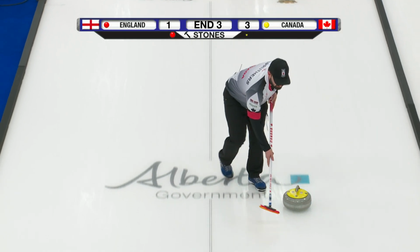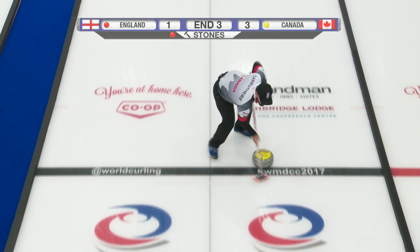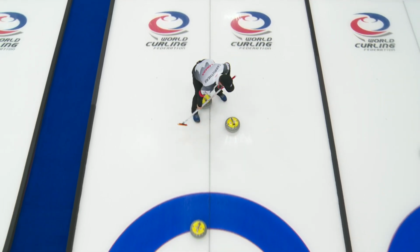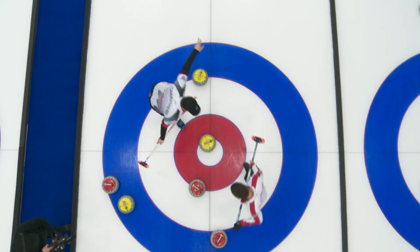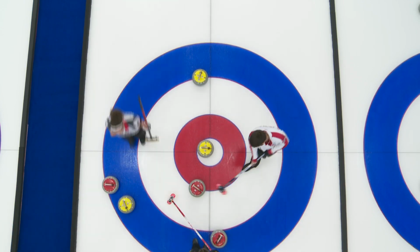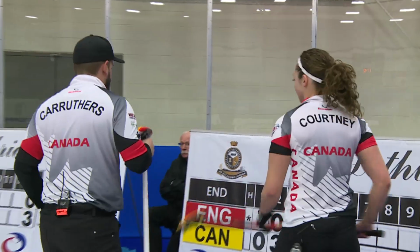Okay, I'm gonna wait on our first shot of this third end. Finish this read. Wait, pretty much the same path. Line, hard. Looking pretty close here. Sit. It's real good. Nice shot. And it's going to stop right on the tee line. Perfect spot. You can see with the angles, there's no way England will be able to tap that out and score 2.